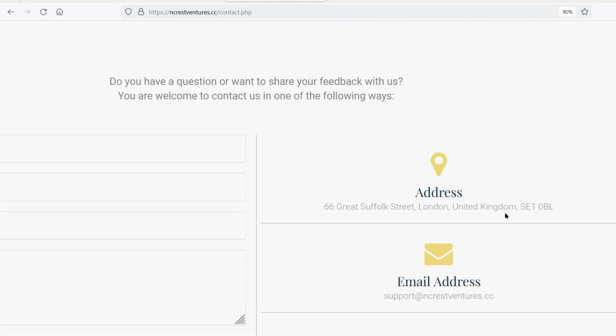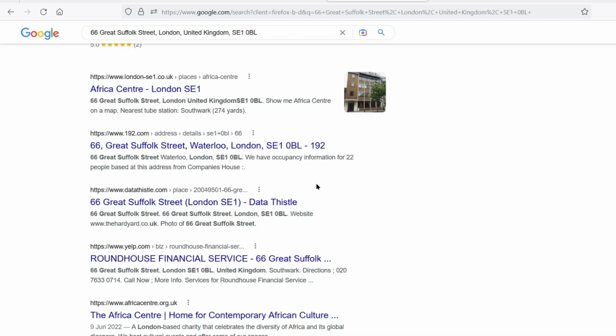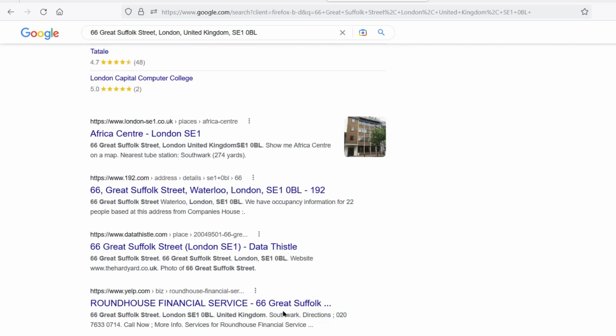Now, let's look at the Contact Us page. And here we are. Here's their address, 66 Great Suffolk Street, London. Let's put that into Google and see where it is. The businesses at 66 Great Suffolk Street include the Africa Centre, which tells me it's a London-based charity that celebrates the diversity of Africa and its global diaspora. As far as I can tell, this is a legitimate, long-standing charity, and I'm not saying that they have any connection whatsoever with this website, because I'll show you another address in a minute.